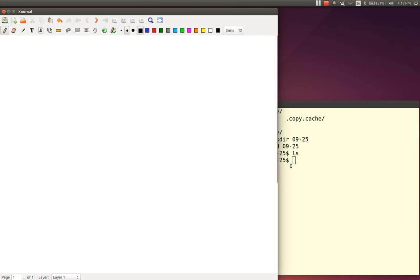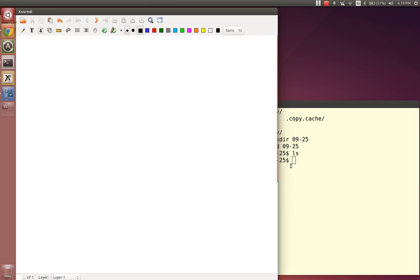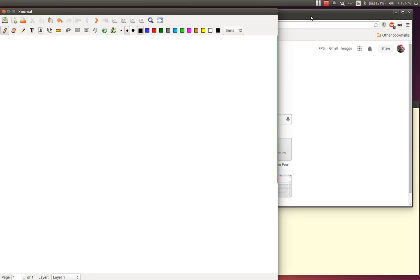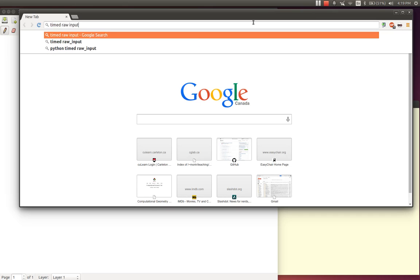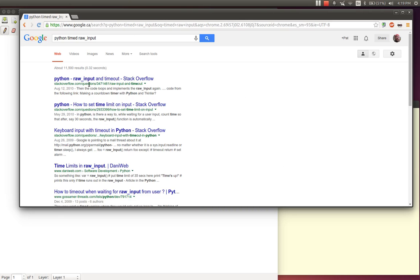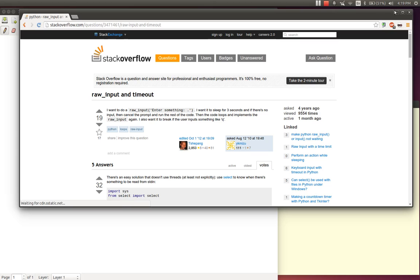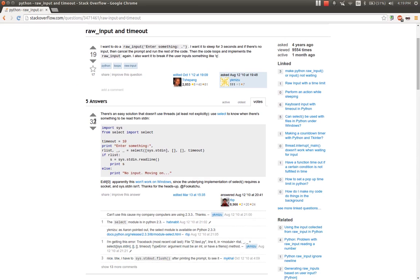Well, no. I mean, yes and no. Here's the problem. So the question is, how can I use a timer in a game rather than just a sleep function? So you say timed raw input in Python, you Google that, you get a nice answer on Stack Overflow, and you see, actually, look, there's a really easy solution right there. So here's a recipe, and we can even try it out.